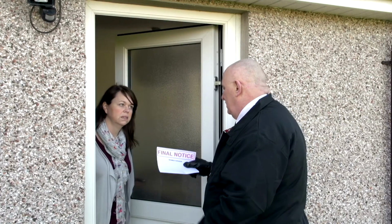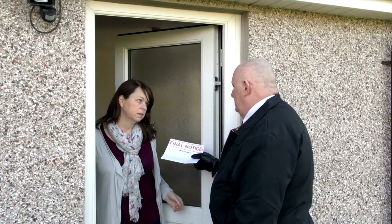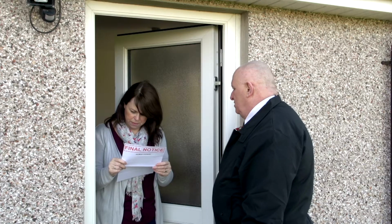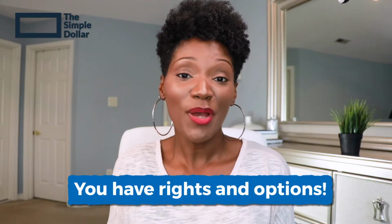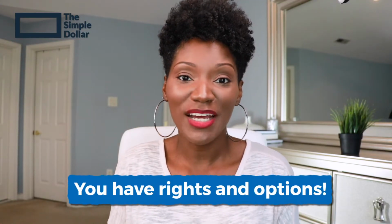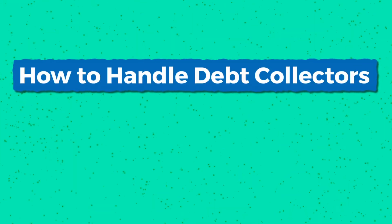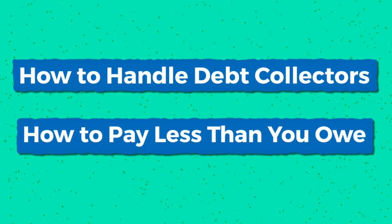Unfortunately, debt collectors can make an already stressful situation even worse if given the opportunity. Debt collectors can be merciless, they can be relentless, they can be downright stalkerish at times. And if you've been through that experience, it's definitely not a pleasant one. But you have rights and you have options. You do not have to stand for that type of behavior. So in today's video, we're talking more about how to handle debt collectors and maybe even pay less than you actually owe. So here's what typically happens when you find out that you have a debt in collections.